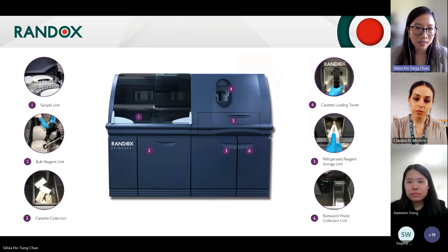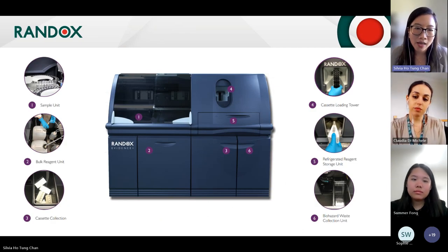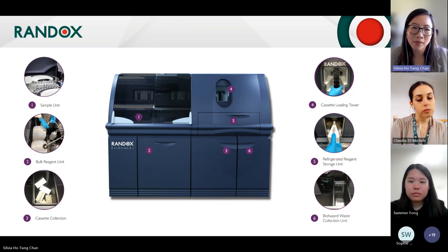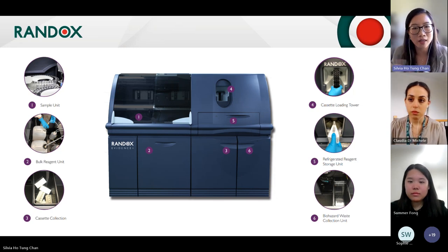So let's look into the detail inside the Evidence Plus. Here, the sample unit inside this black sliding glass can carry up to 180 samples. And then the bottom part here is our bulk reagent unit. The laboratory technician can easily replace the reagent container, because sometimes they can be quite heavy, for example, the washing buffer. And moving on to the next section is our cassette collection, also at the bottom. The cassette I just showed you here, once it finishes the run, will drop to the bottom here. Then you can collect them and throw them away.